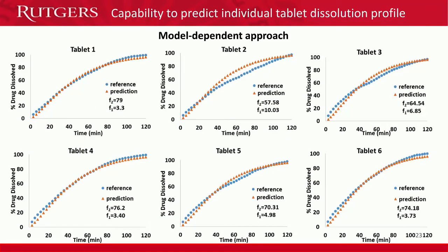And so then we went ahead and predicted the dissolution profiles using the model dependent approach for these 6 tablets. You can see here in red is the predicted plot, and in blue is the reference plot of each of these 6 tablets. We could see more or less that the predicted dissolution profiles agree very well with the reference plots.